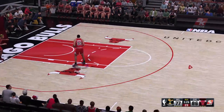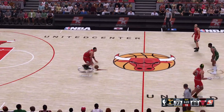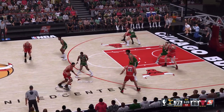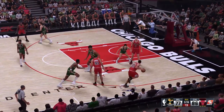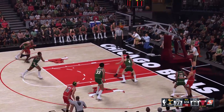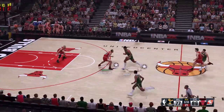Boy, this game has really started to heat up. I didn't think it could get any more high scoring than it already was. Well, I tell you what, I don't mind it. You don't either, it sounds like. Good offense is entertaining, and that's exactly what we're getting. Pippen, no luck. Bucks trail by 9.